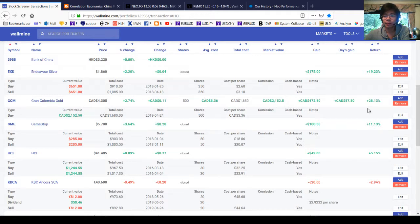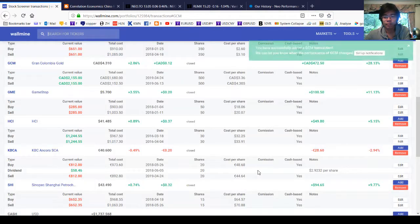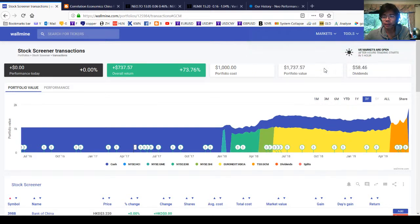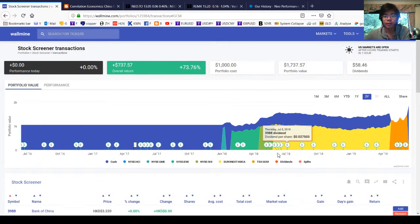So we're going to sell those 500, and we're going to sell them at this price. So it has gone up above the $4, which was my target. Like this. And you can see here that we have 70% profit because we started at $1,000. And we're going to buy another stock now.